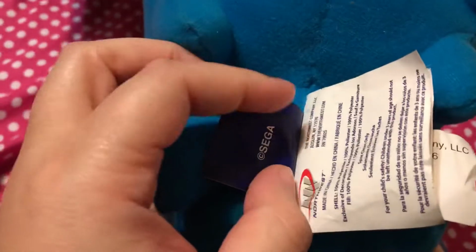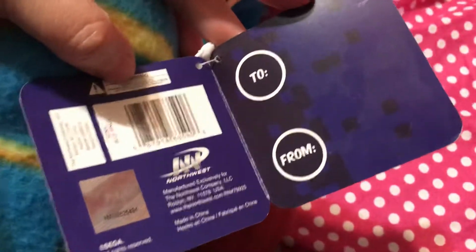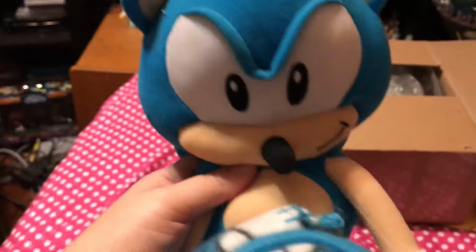Looks pretty cool. He is tagged. I'm pretty sure the company that made this... oh yeah, there you go. He is tagged. He's a throw blanket and pillow. I didn't even pay that much for this. It's an original thing, so he is pretty awesome to add to my collection. So that's the first item out of these boxes.